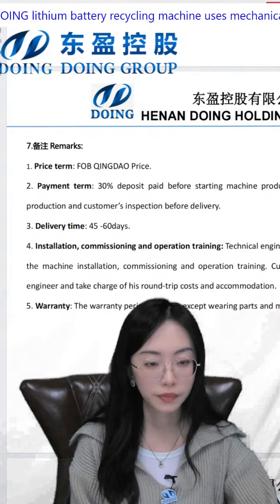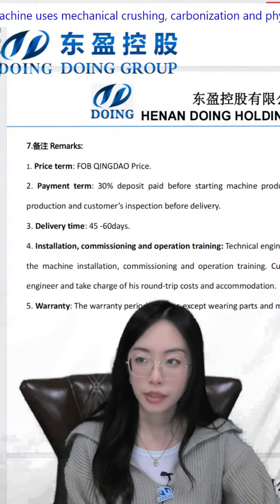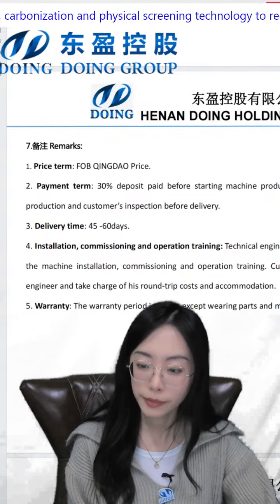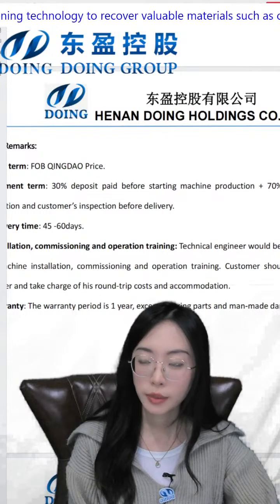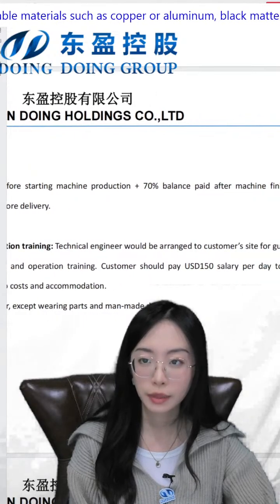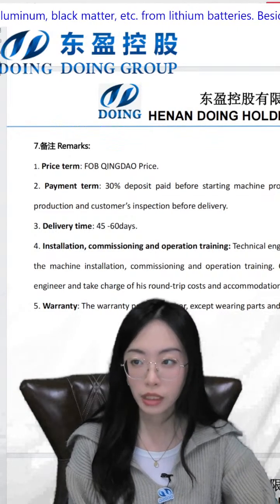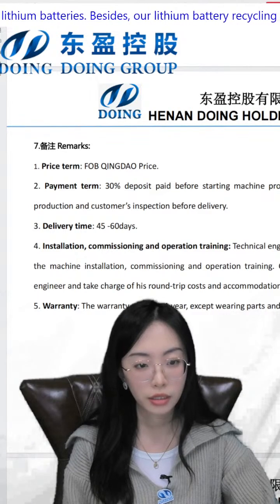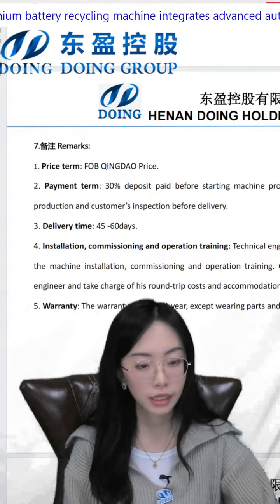Here are the remarks. For the price term, we always use the FOB price, and the payment term is for reference: 30% deposit paid before starting machine production, and 70% balance paid after machine finished production and customer's inspection before delivery. And the delivery time: when you buy this equipment, you can wait 1 month and a half or 2 months, then your equipment can be delivered.